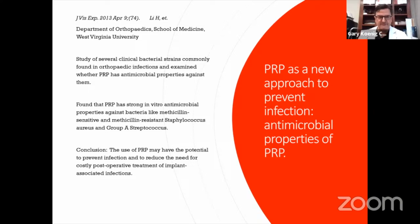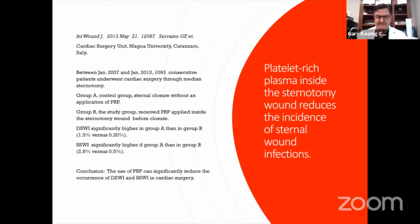The conclusion of this particular study was that the use of PRP has the potential to prevent infections and reduce the need for costly postoperative treatment of implant-associated infections. Platelet-rich plasma inside a sternotomy wound reduces the incidence of sternal wound infections. This was published in the Journal of International Wounds, from a Cardiac Surgery Unit. In group A, the control group, they did a sternal closure without the application of PRP. In group B, they received PRP inside the sternotomy wound before closure, and deep sternal wound infections were significantly higher in group A without PRP, 1.5% versus 0.2%.